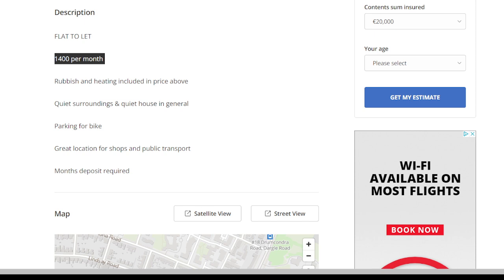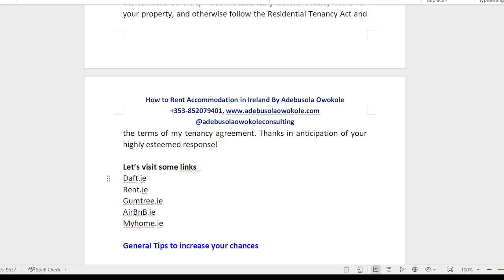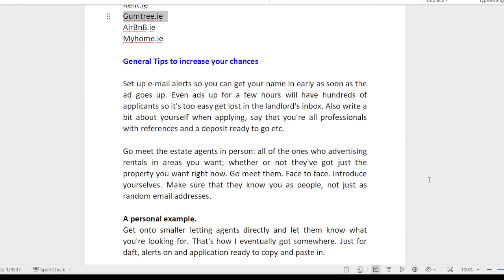I'm just going to switch back to the tutorial. We're almost rounding up, and this is the last part of it. So daft.ie, www.daft.ie, you can try rent.ie, you can try gumtree.ie, airbnb.ie. I mentioned short rentals, long-term rentals, and I included a series of links previously.